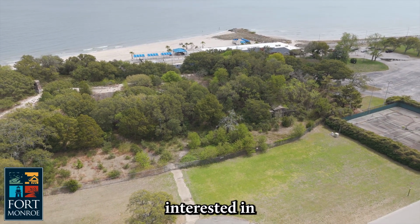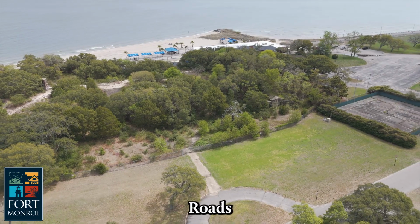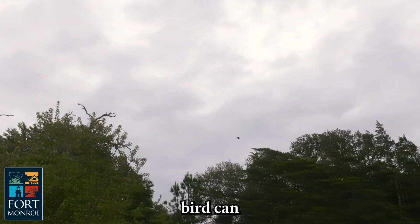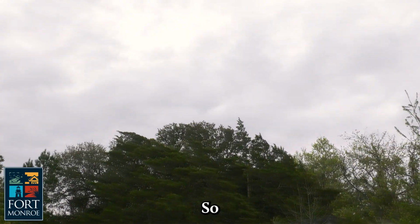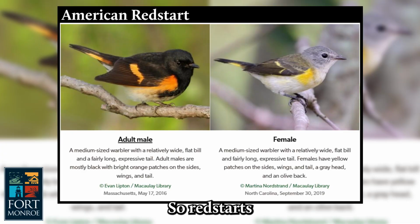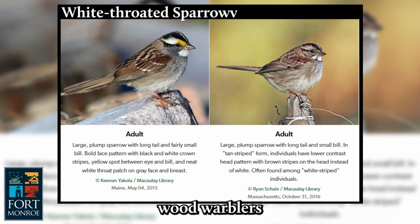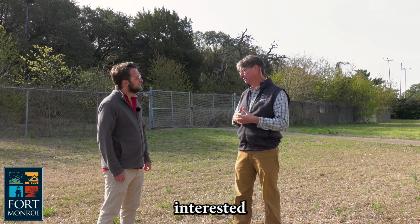So what I'm keenly interested in is all the birders out there in Hampton Roads coming out to check this spot out in April and May. What kind of birds can we expect to see? Yeah, so these are going to be a lot of warblers. So redstarts, ovenbirds are a potential here, white-throated. They're just a bunch of these wood warblers that are moving their way up that I'm interested to see at this spot.